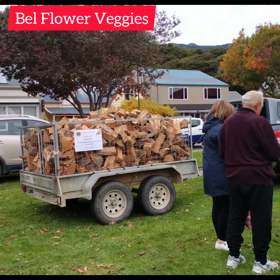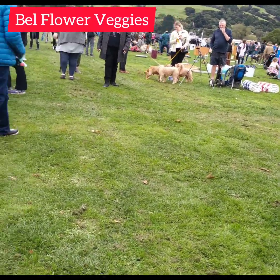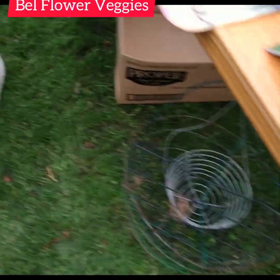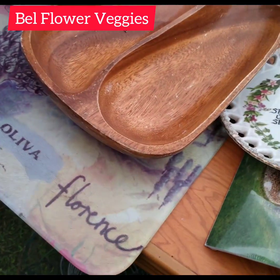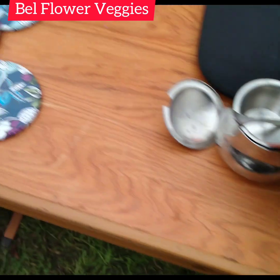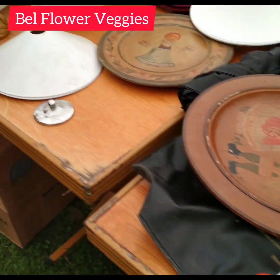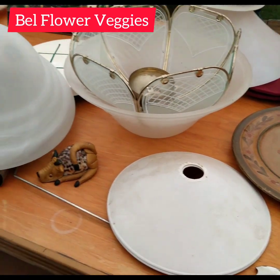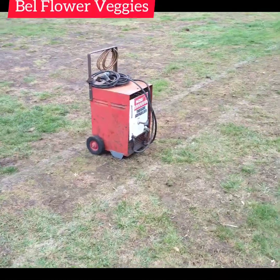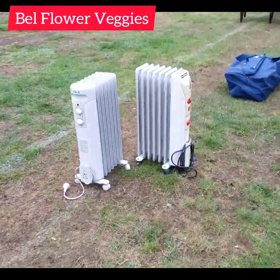Load of firewood for the raffle. Dining table sold. Building sold. The welder machine sold. But this one here, the old heaters, no, not sold.